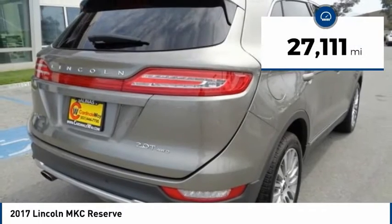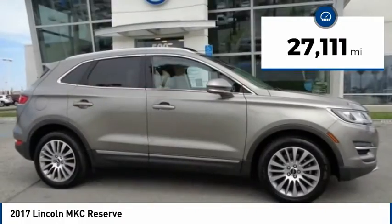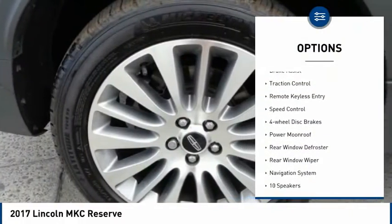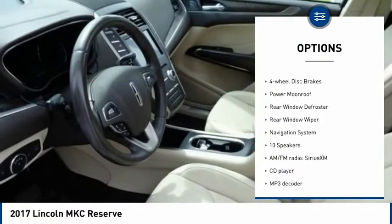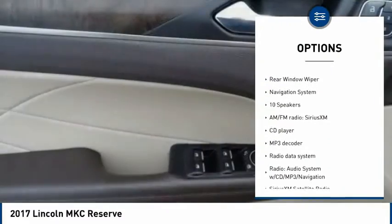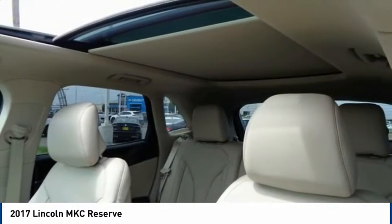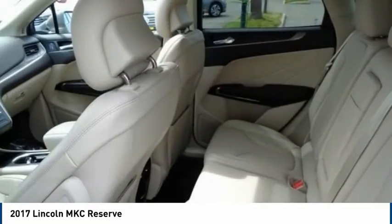This vehicle has less than 30,000 miles. Here are some of this vehicle's great options: electronic stability control, power liftgate, brake assist, traction control, remote keyless entry, speed control, four-wheel disc brakes, power moonroof, rear window defroster, rear window wiper.